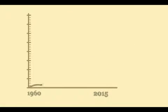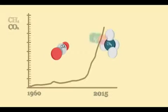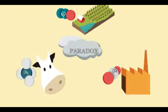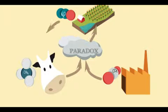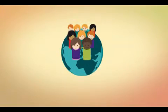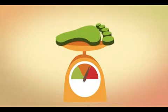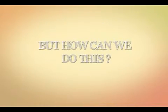Over the past 50 years, levels of population and food production have grown exponentially. This means an increase in greenhouse gases such as carbon dioxide, methane, and nitrous oxide. This creates a paradox where, on the one hand, a rise in levels of food production is speeding up climate change, and on the other, climate change is threatening food production. So to feed everybody on the planet, we need to change our eating habits, as the products we choose to eat directly affect our food eco-footprint. But how can we do this?